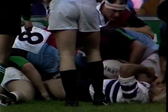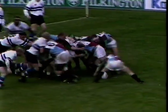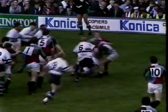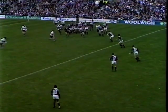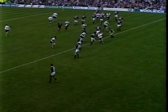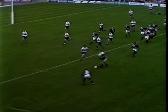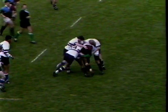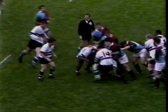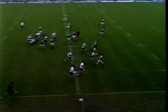Very similar move there to what from the Bath line. Good surge by the Bath pack. Luxton on the narrow side, checked very well by the Bath back row. Carling, Halliday wasn't expecting it. Luxton, Challoner, poor pass to Glanville. Everton Davis back on his feet well. It's there for Bath. There's lots of room up this near side. Barnes goes himself to Challoner. Webb can't hold it, knocks on.